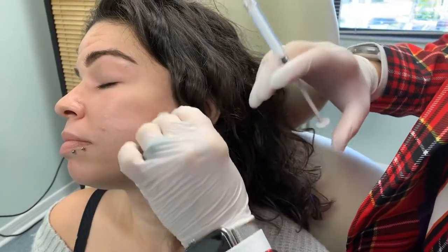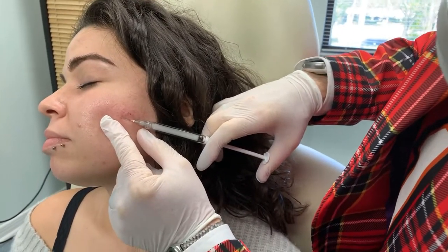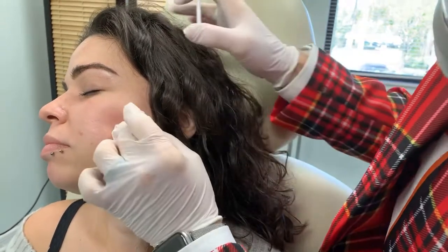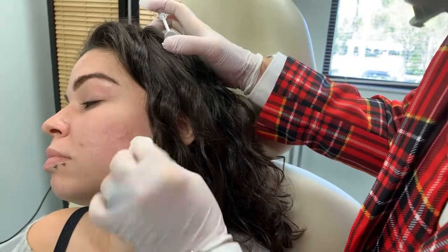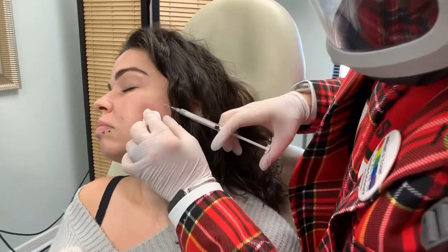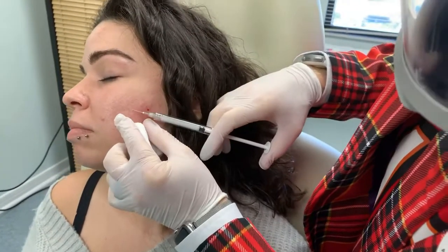So I'm literally using far less than 1/10 of a cc of the product. I think the acne scarring that she has, subcision would not be the right choice because, and now I'm also massaging, so I'm pushing up against the bone, so that way it spreads it out through the dermis. I'm just going to hold a little pressure there, pinch, 1, 2, 3, pinch. So as long as the patient's comfortable, that's what matters most.